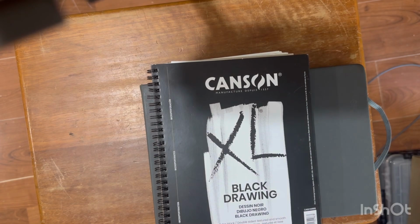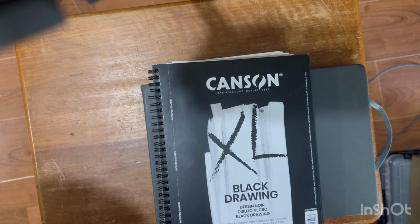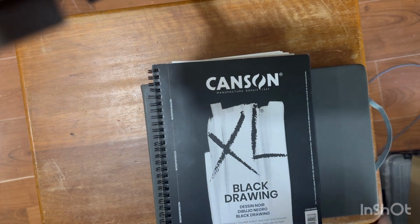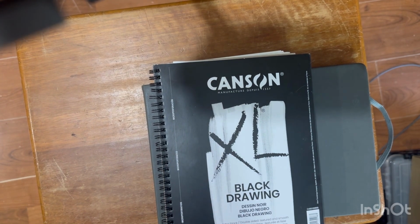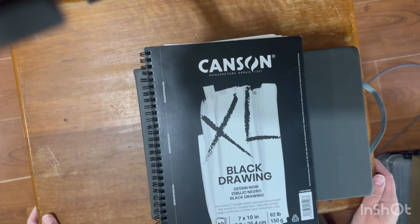Is that too much of a... Let's see if I can get this over there. See, too much of a shadow. It's not too bad, huh? Okay. I'm using a cell phone, so. Okay, we're going to go with it.